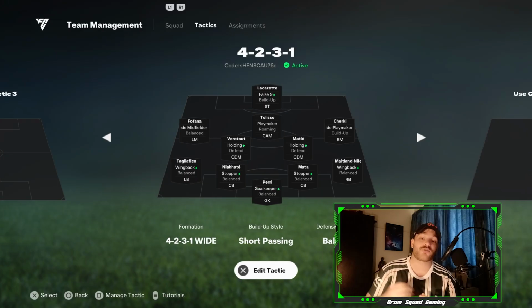And there you go, people, that is how I would replicate Lyon's new manager Paulo Fonseca's tactics in FC25.